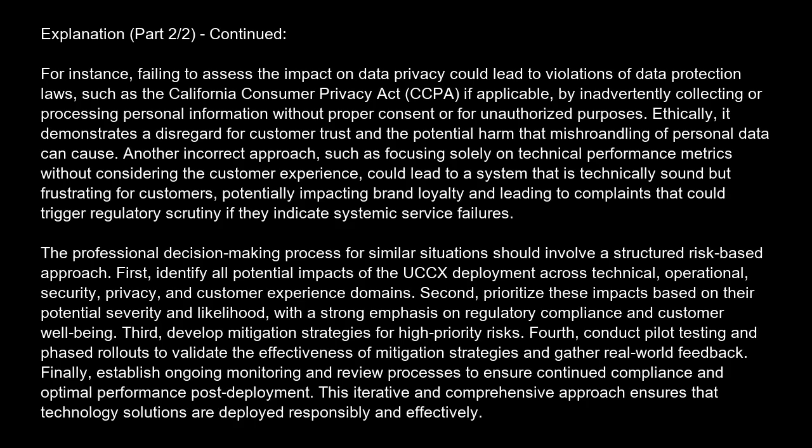Another incorrect approach, such as focusing solely on technical performance metrics without considering the customer experience, could lead to a system that is technically sound but frustrating for customers, potentially impacting brand loyalty and leading to complaints that could trigger regulatory scrutiny if they indicate systemic service failures.